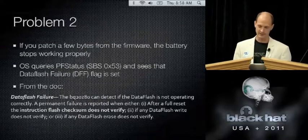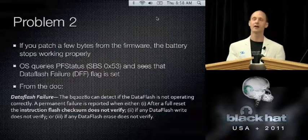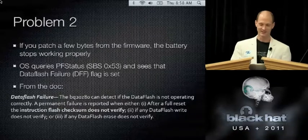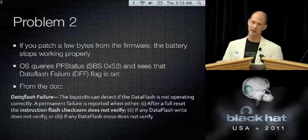Okay, so then this was my life, this little X on the battery. Every time I screwed up, I'd be like, oh, the X, because that meant you were screwed. So then I noticed something else. I would make changes to the firmware. So at this point, I could dump the firmware. I could write to it.